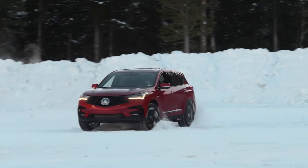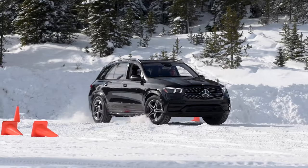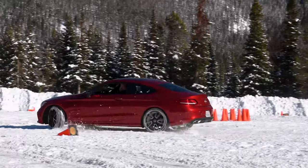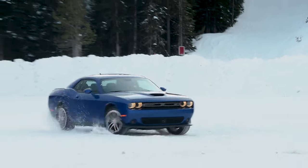The biggest takeaway is obvious. Sometimes all-wheel drive just isn't enough. Snow ice modes are going to be your friend when things get slippery. But if you want better control of your car in the winter without having to buy a new one, throw some snow tires on your wheels and you'd be amazed at the difference.